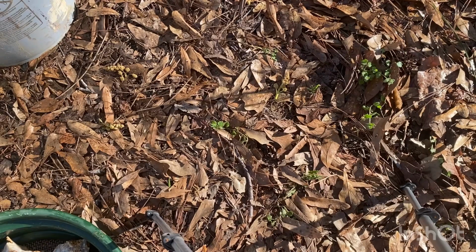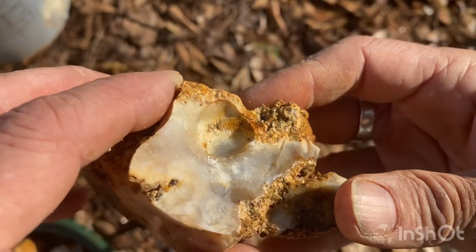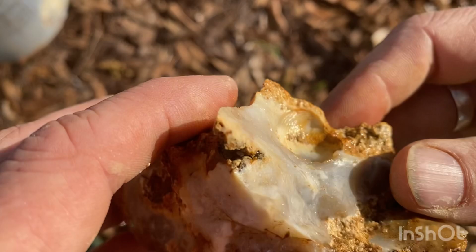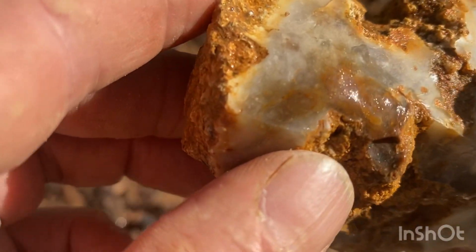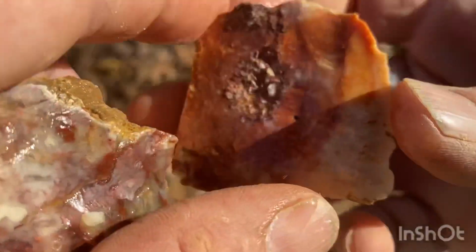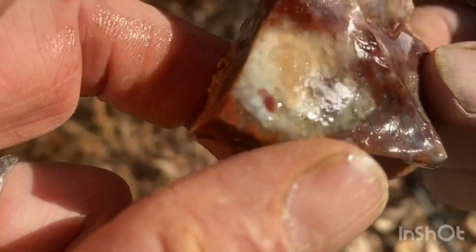One of the really cool pieces I found, I think I showed it earlier actually, has an imprint of a shell in it. I've never seen anything quite like that on a nappable material like this. That's one of the really cool things about this site: you can find as much of this chert material as you want, and it comes in a few different shades and a lot of browns. Here's some nice purplish stuff.